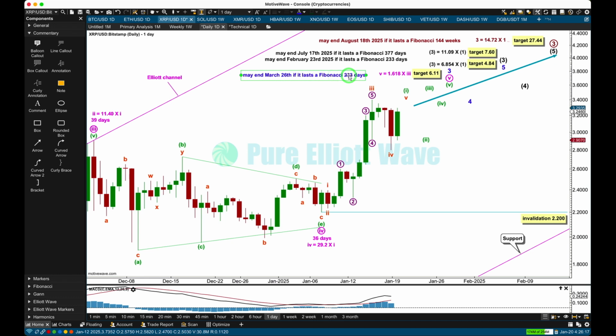If it lasts a Fibonacci 233 days, it may end March 26th this year. Now that doesn't work with the first estimation for intermediate 3, but I'm going to give you now a second estimation for when intermediate 3 may end. So this estimation works with this estimation. If intermediate 3 lasts a Fibonacci 337 days, it may end July 17th this year. And that does kind of work with this estimation of August for primary 3 or the one on the monthly chart for September. So I'm expecting an absolutely huge year for XRP.